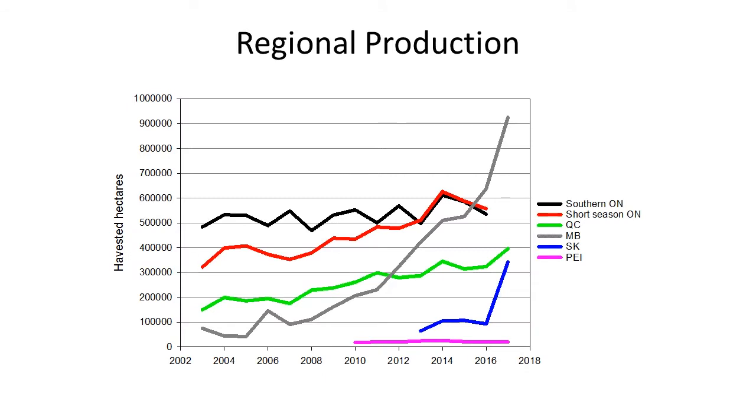Here I've got regional or provincial soybean production for the 2000s, and I've broken Ontario into southern Ontario, which is in black, where soybeans first were grown, and short season Ontario. Right now, soybean is the largest field crop in Ontario, and we note that the soybean production in short season Ontario overtook southern Ontario in 2013. The most dramatic change is the increase in western soybean production, and especially in Manitoba. We also see that Saskatchewan is now close to producing the same amount of soybean as Quebec.